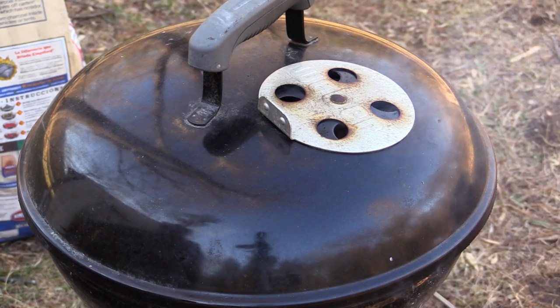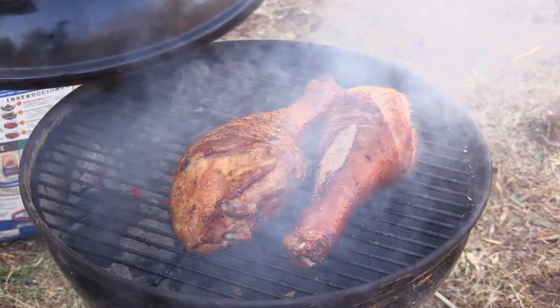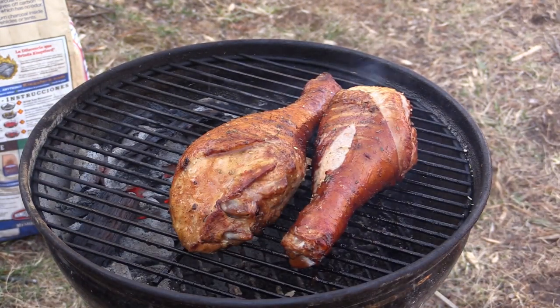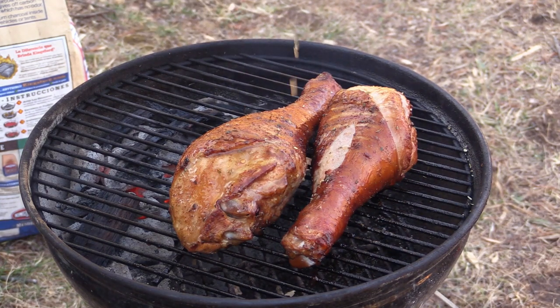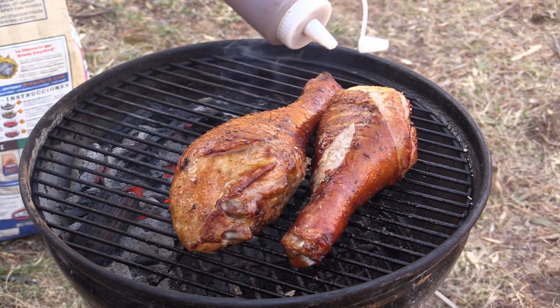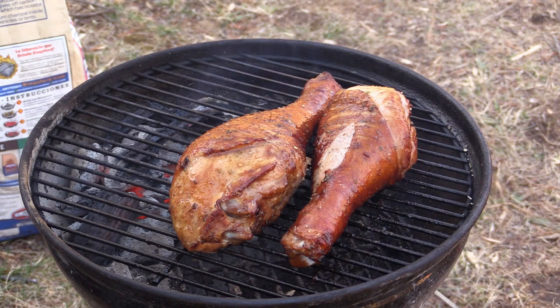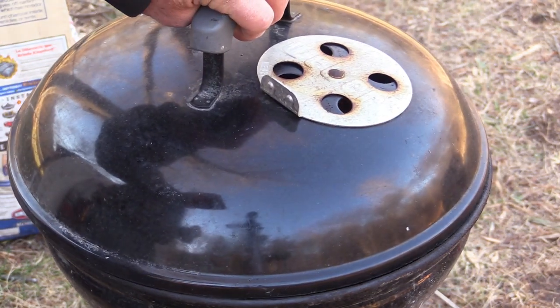Yeah, let's check out these turkey legs smoking on this little camp kettle smoker. They've been on there for about an hour and a half. We'll give them a little Pungo Prairie Piggy perfume on them there. Had them marinating in zesty Italian salad dressing and soy sauce and Worcestershire sauce and some poultry seasonings. They're gonna be right on time.